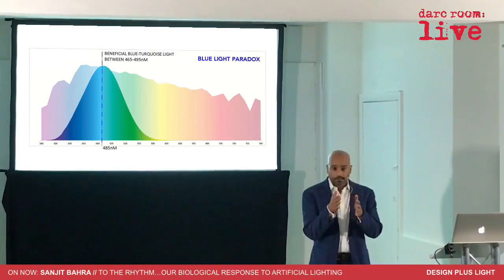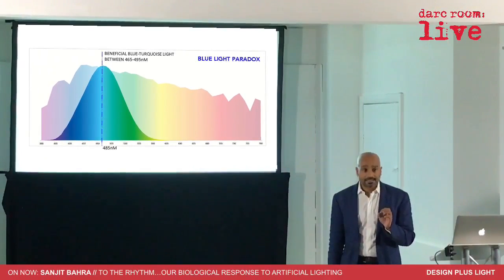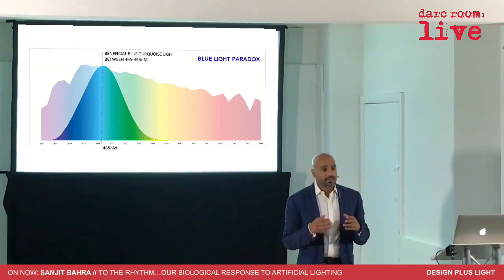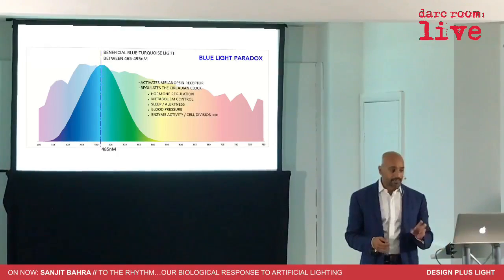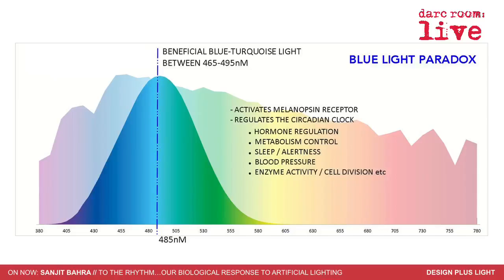On the other end of the blue component, scientists have begun to discover a whole new set of receptors that are particularly attuned to the more blue turquoise end of the spectrum. And these receptors signal the pineal gland to start producing melatonin. Hence, they're called melanopsin receptors. And they're the ones that regulate all of our circadian clocks. So not just sleep, hormone regulation, metabolic control, blood pressure, etc.